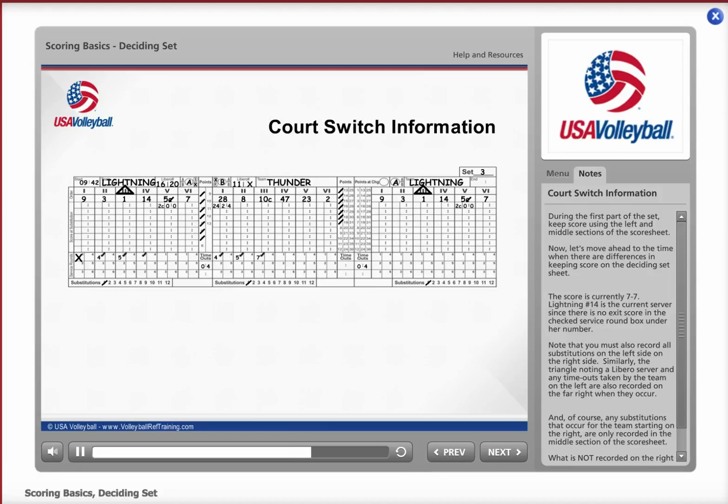And, of course, any substitutions that occur for the team starting on the right are only recorded in the middle section of the score sheet. What is not recorded on the right side of the score sheet are points scored by the team on the left before the court switch.